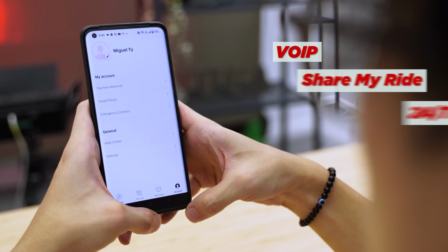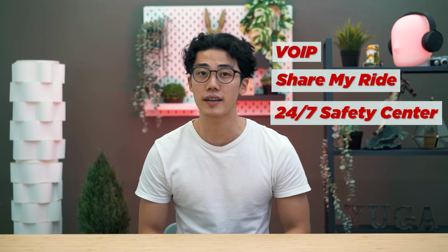Get it? With the updated app, you can enjoy accurate and specific location pinning that ensures a precise pickup and drop-off experience. This means no time is wasted on mismatched locations between passengers and their riders. And that's not all. MoveIt has improved safety features such as VoIP, Share My Ride, and 24/7 Safety Center.